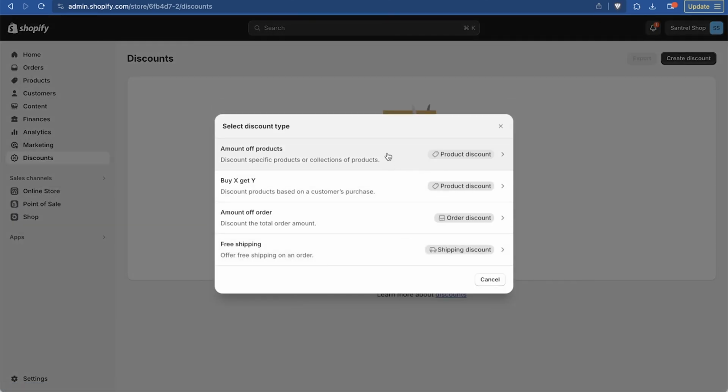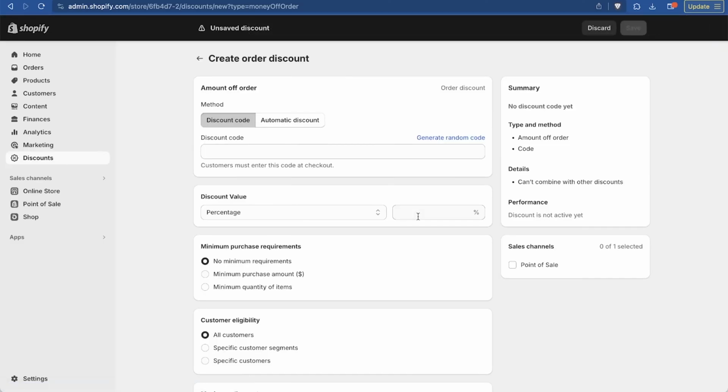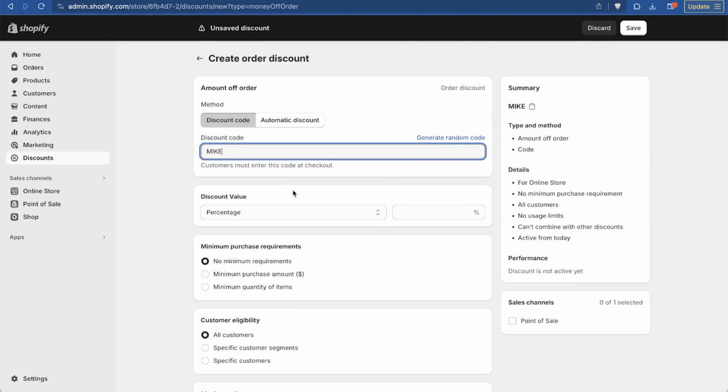Click on create discount, and there's many ways you could do it. You can buy one, get one, you could buy two, get one, whatever, buy one, get five. You can have a certain amount off of products, you can have amount off the entire order, or you could have free shipping on certain things if they type in a code or whatever it is. So we want an amount off the order, so an order discount. We're gonna click on that, and this discount code is going to be Mike, I believe is what we said it was going to be.